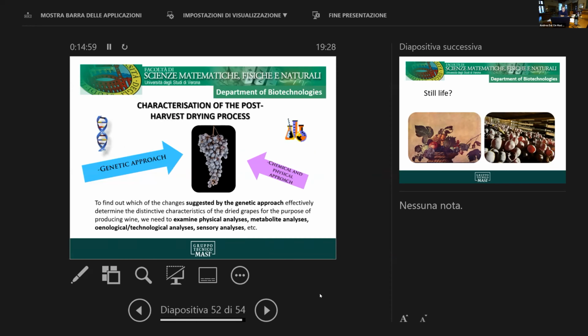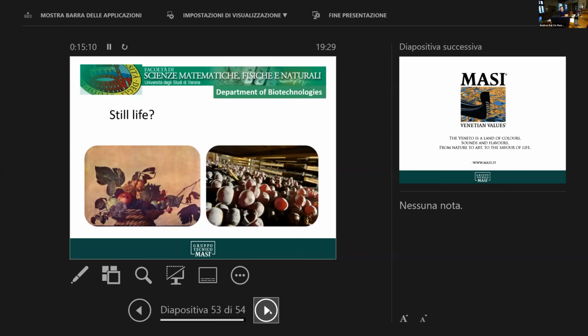So we need to examine the metabolites very deeply and analyze the technological analysis and sensory analysis. So in conclusion, with this, we have the still life of the grapes. We don't know exactly what the meaning is of the modulation of each individual gene during the grape drying. However, we do obtain important results through examining the aromatic profile of the grapes, and in particular the wine.